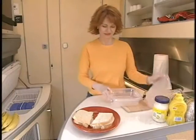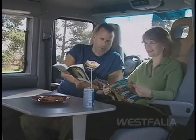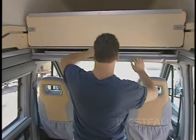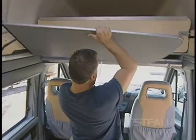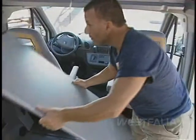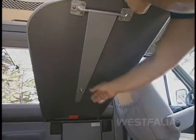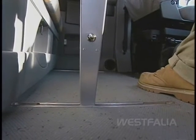You may be far from home, but you're never far from the comforts of home with your convenient Westfalia kitchenette and cozy living dining area. The eating table stores conveniently beneath the roof bed when traveling, yet converts to a sturdy table in a few easy steps. Simply hook the eating table into the security strip, fold down the table leg, and position the table leg securely into the seat rail.